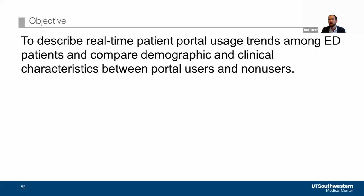This has come up a lot: hey, will people leave the ED when they see their COVID result? Or, hey, are they going to see their cancer diagnosis before I do because they look at it 5 minutes before I can see their CT? That's the kind of thing that we're talking about here.